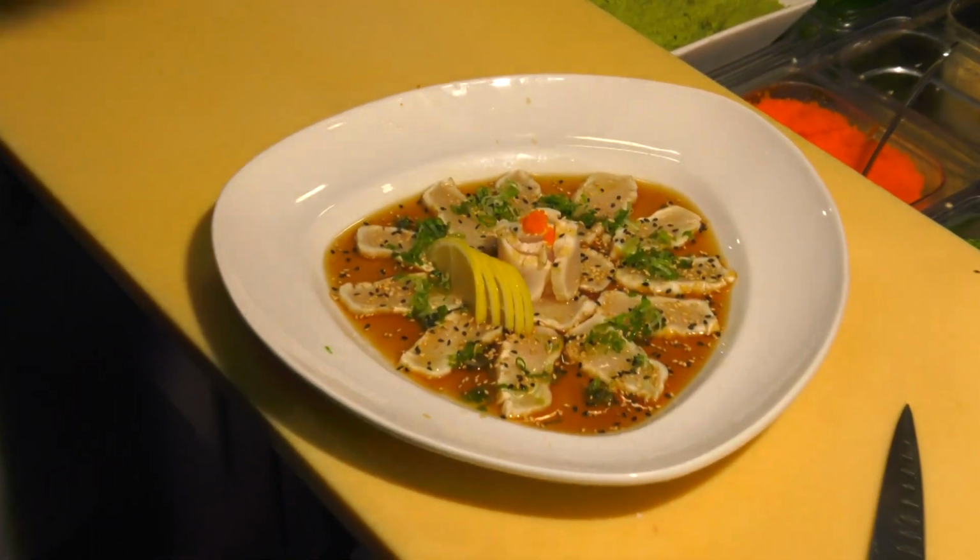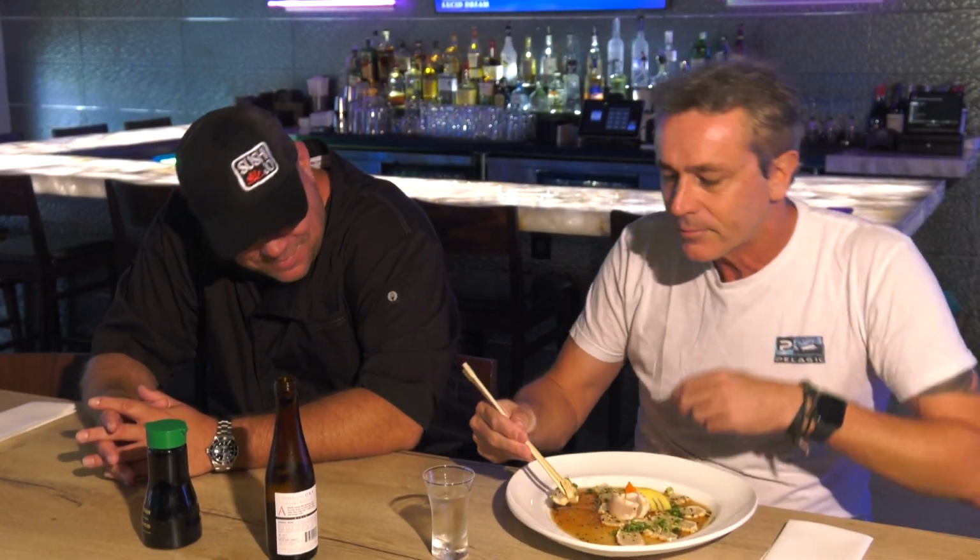There you go. Wahoo tataki at Sushi Joe. Man, so good. Cheers. Kanpai.